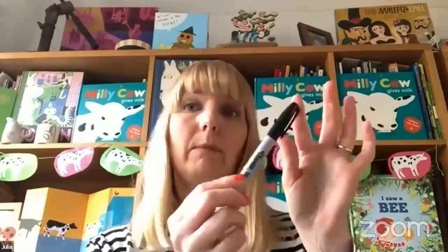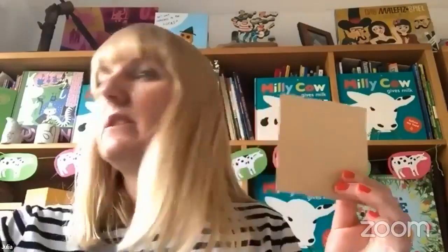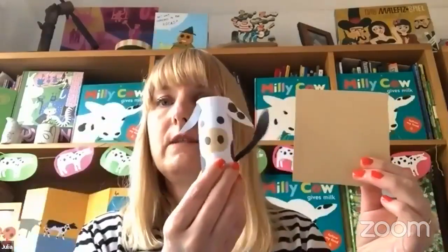So if you've got a felt tip or a wax crayon, any kind of black, maybe like a black pencil crayon, anything like that, then you could draw the black bits on. Oh, I've also got a little bit of this colour paper, which is a kind of yellowy colour, but you could use pink, and this is for Millie's nose. So that's just a slightly different colour, so it shows up a bit better.